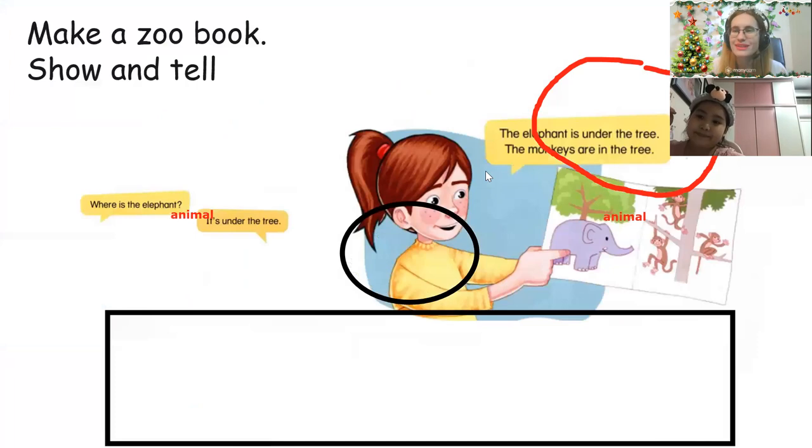Okay, very good. Ah, I like this part. Okay.